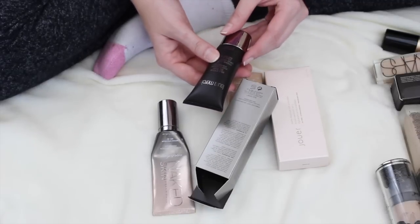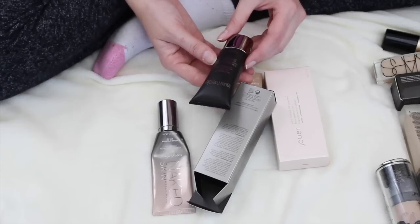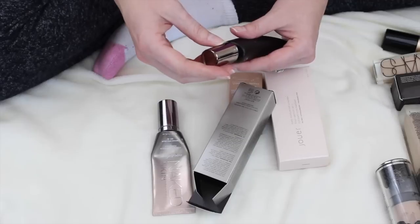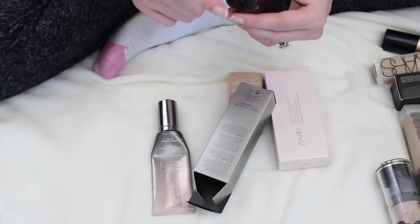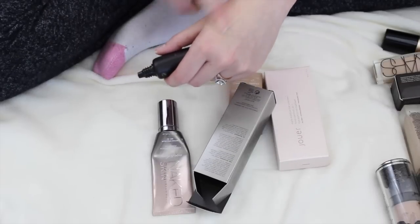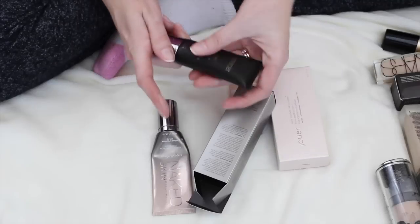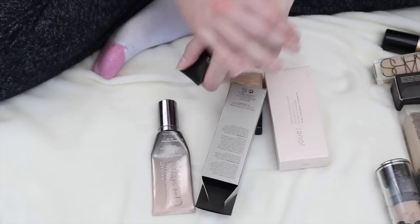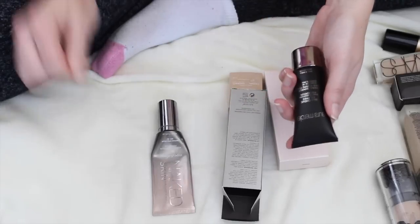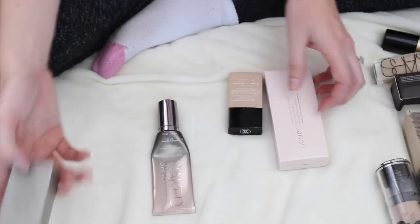This is actually not a BB cream. This is more of a full coverage foundation. It's a Laura Mercier Silk Cream foundation. Now it is in the newer formula, so it's not that old. They did reformulate this product. It used to be in a different bottle, like a purpley bottle. I actually might keep this because I haven't used it in a while, and the old formula at least used to be one of my go-to favorite products. So I'm gonna keep this one.